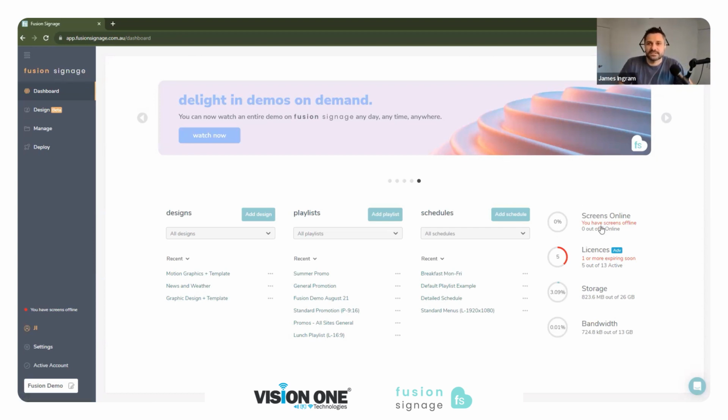So screens online, and this is something that James can help with, or we've got a chatbot as well, and we've got some articles around how to self-help. But most of the time, yeah, it'll be called through to James. Cool. So that's the dashboard.